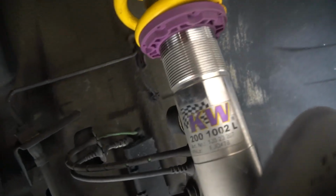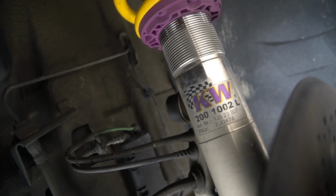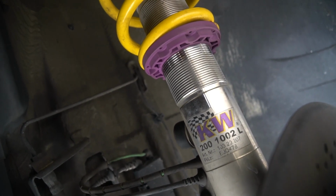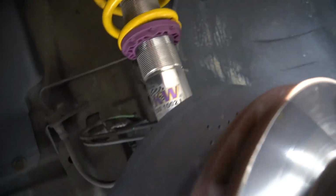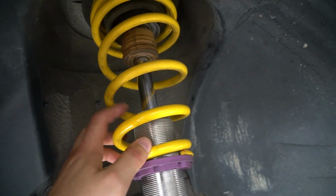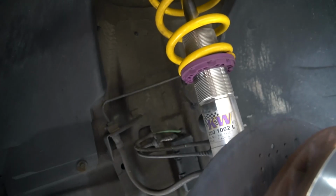Okay, let's continue. Okay, and then the KWs. I thought these were KW V3s, at least I thought he said they were KW V3s, but I'm gonna have to look up the part number on this. These might not be V3s. I'm actually pretty positive that they're not V3s. I'm pretty sure they look like they're either V2s or V1s, and it looks like they're missing the dust boot on this as well. Awesome.